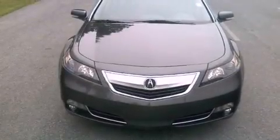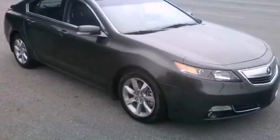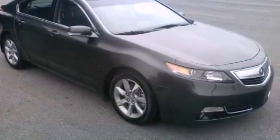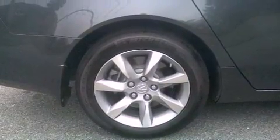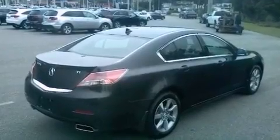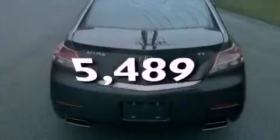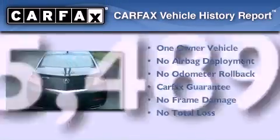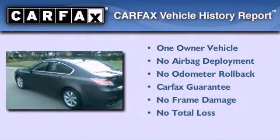The following features are also included: 8-way power adjustable seats, cruise control, heated side view mirrors, leather seats, an electronic throttle, performance tires, a rear spoiler, advanced compatibility engineering body structure, a HomeLink feature, and this vehicle has less than 6,000 miles. This Acura has had only one owner and it qualifies for the Carfax buyback guarantee.